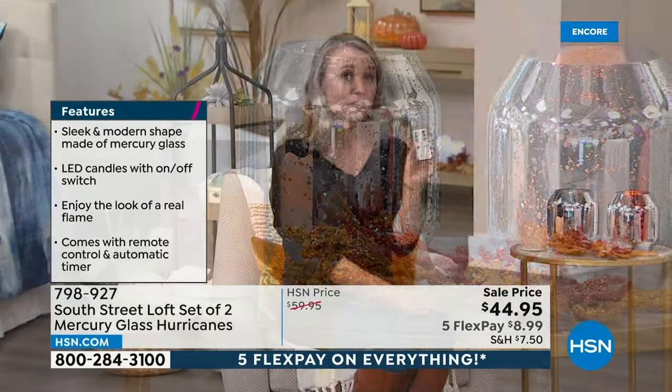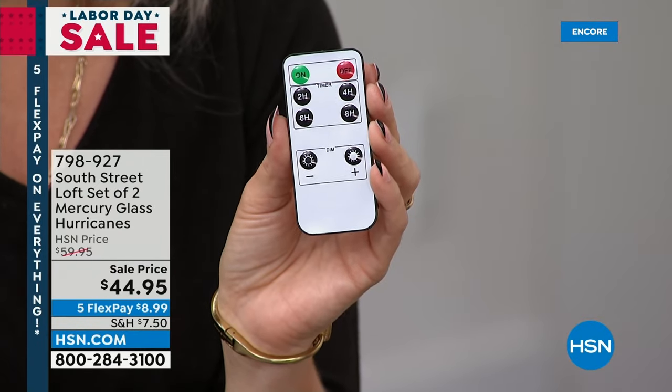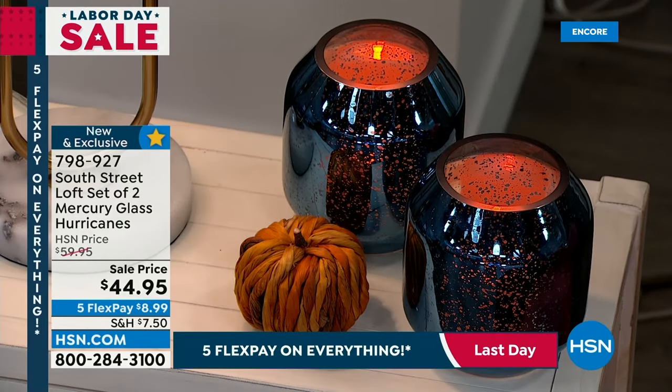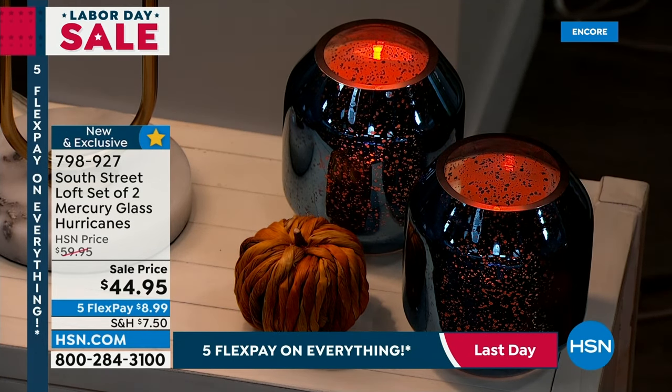But the magic here is gonna be in the remote. So you get lots of options here. So you have 2, 4, 6, and 8 hour timer options. And you also have the ability to dim the candle or brighten the candle. Now, what I love about this candle in particular, Leslie. It looks so real. Look at that shot. So realistic. Right? Look how pretty that is. And that's a no-stress candle. You don't ever leave the house and say, oh my goodness, I left the darn candle on. Ever. Exactly. That never happens again.